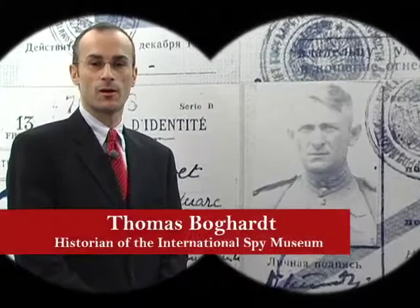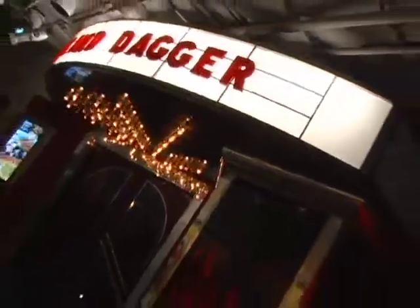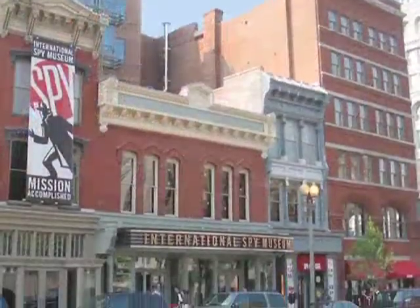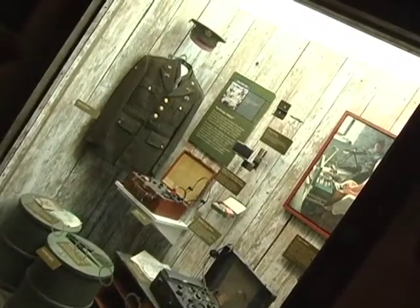My name is Thomas Bogart. I'm the historian here. Our museum is about 7 years old. We've welcomed a little over 5 million visitors to date. We are located in the heart of the nation's capital, just a few blocks from the White House. And our mission is to educate the public about the world of intelligence in a global perspective and throughout the ages.